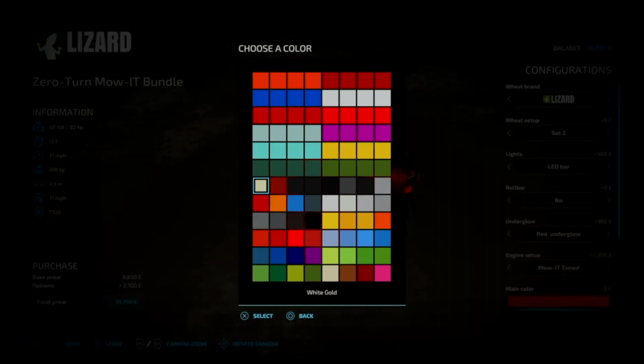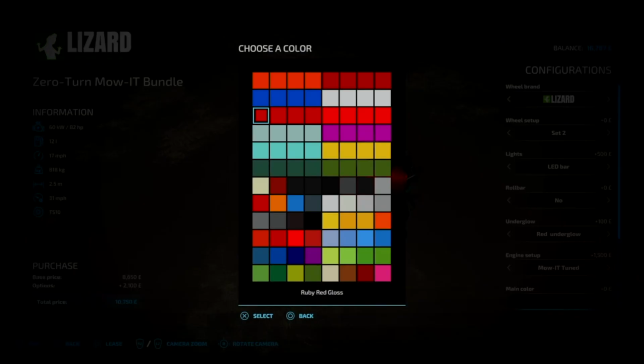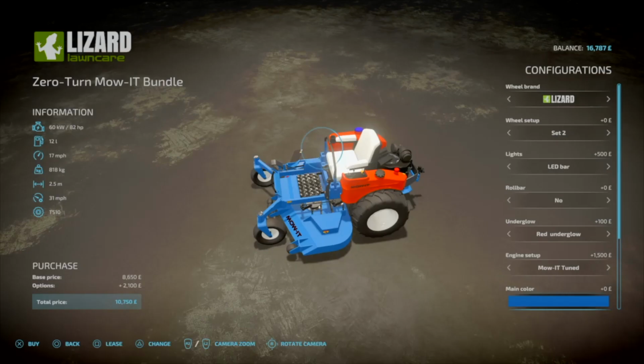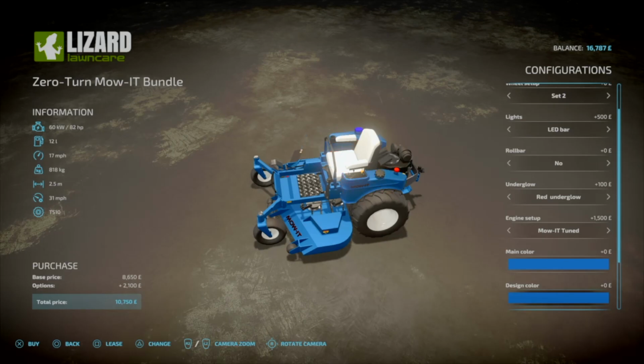Wowzers, all of the colours. Nitro blue. Oh yeah, nitro blue. Design colour nitro blue again. We may as well go with a blue. No, we'll go red. Blue and red. And design colour.